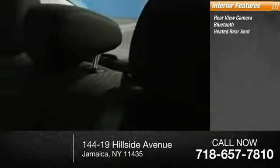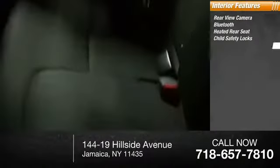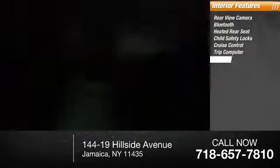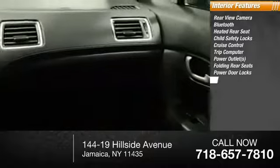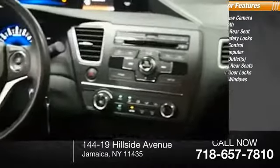Inside you'll find rear view camera, Bluetooth, heated rear seat, child safety locks, cruise control, trip computer, power outlets, folding rear seats, power door locks, power windows.